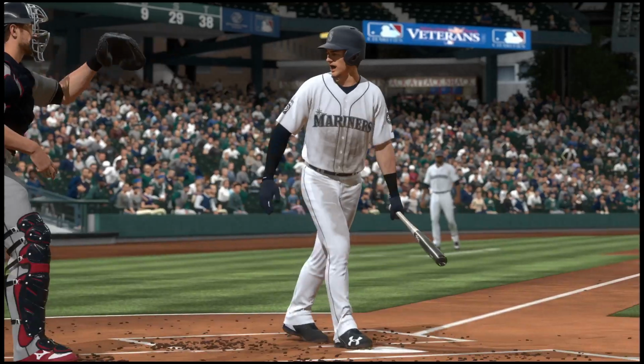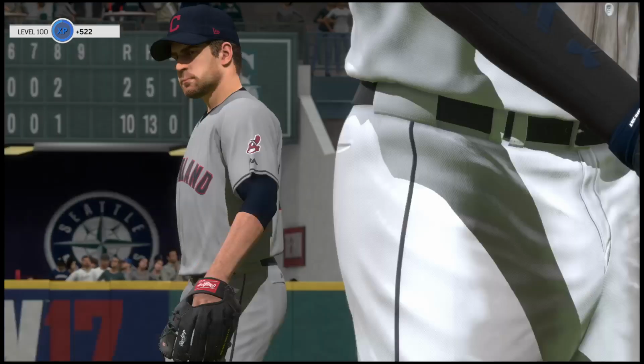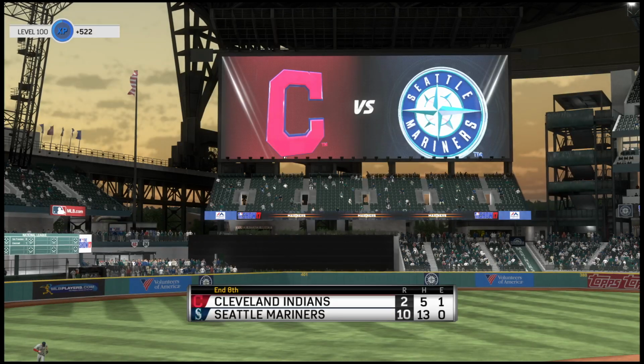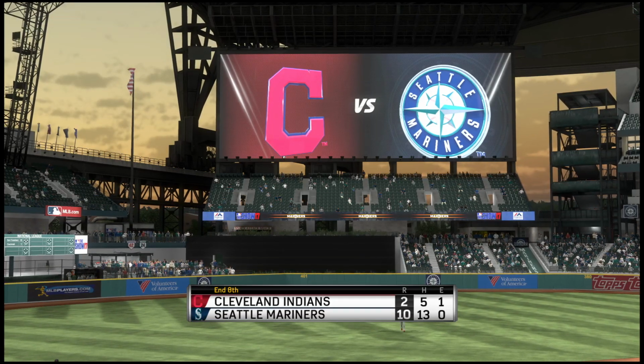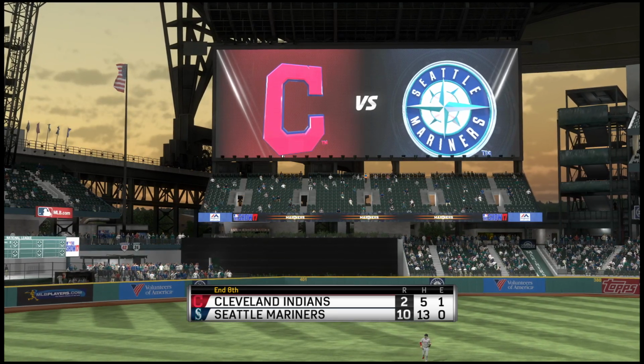And he comes back with a fastball. Strike three called, and the inning is over. So a run on one hit, no errors, and a man left. Ninth inning coming up. The Mariners lead it 10-2.